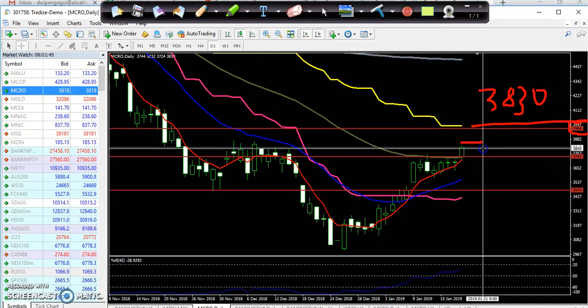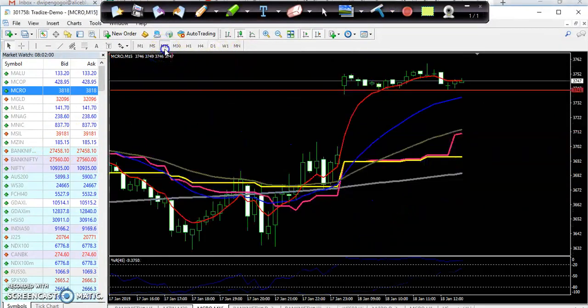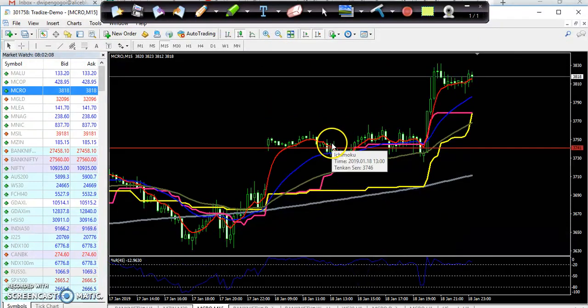So from this area, if you want to buy, your target will be just 150 points above. It will be around 3964, right? So let's see where our entry point is for that one. Let me come to the 15 minute chart. So in the 15 minute chart, you can see. Let me make it a little smaller.